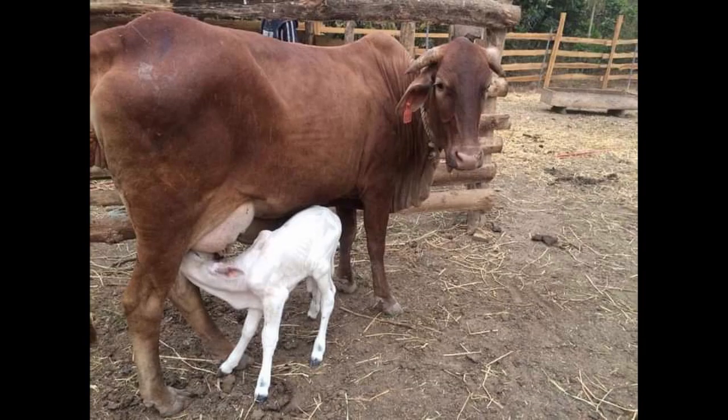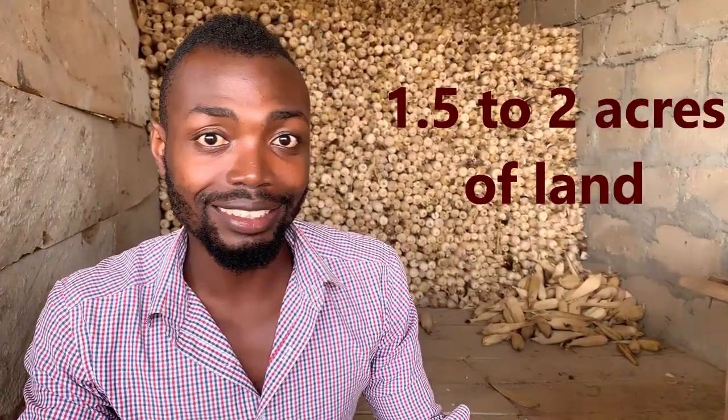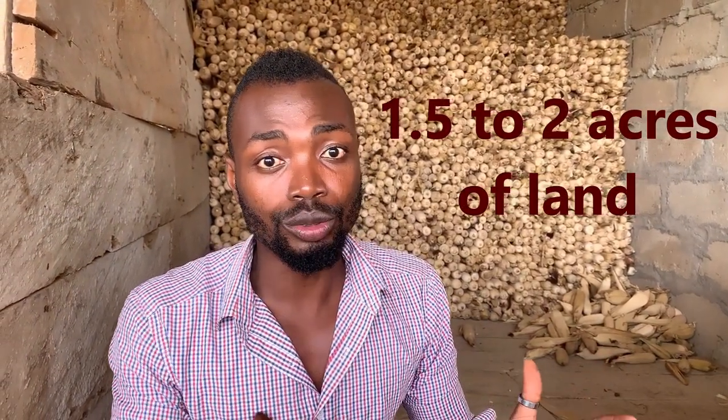A cow calf is a cow that can probably have a baby within the year. So that's a cow calf, right? A heifer that can have a baby in 12 months. So we are calculating that the cow plus the baby in a year can eat forage, that's grass you've planted on land, on 1.5 acres to 2 acres of land. So a cow calf can eat on land planted with grass or forage of 1.5 to 2 acres.